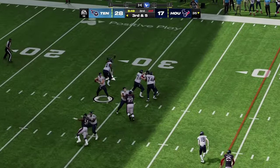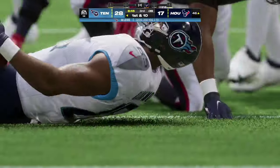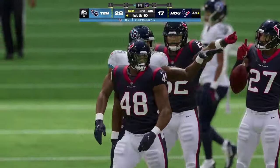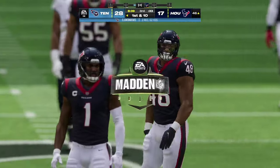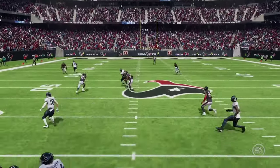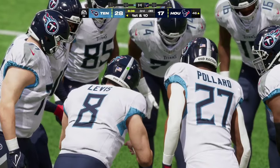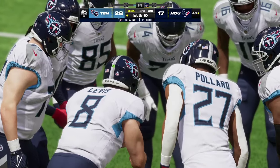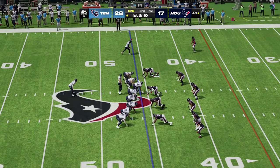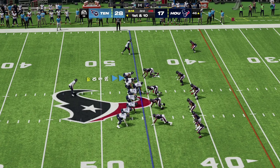Levis sets up to throw here. Work in the middle of the field, and he's got a man complete. And he will have a Titans first down as they're able to get the third down conversion. Normally on third down and short yardage, you're thinking to throw to your tight end. It's just going to be a simple chain mover. But this time they let him roam down the field, and a nice dart picks up the first down and then some. So a 1st and 10 now in Houston territory at the 46.